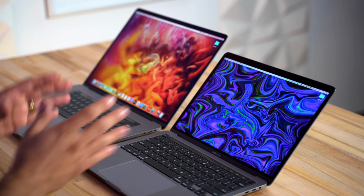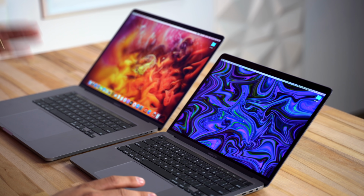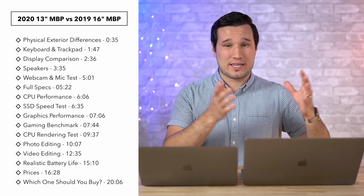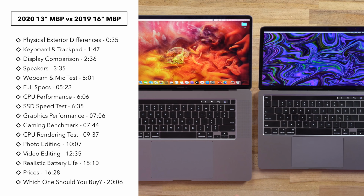Today, we're going to be doing a comparison that so many of you guys commented and asked about. We're comparing the brand new 2020 13-inch MacBook Pro with the new 10th generation Intel processors against the 16-inch MacBook Pro and finding out which one you should spend your hard-earned money on. How much of a performance difference do we have going up to the 16-inch, or can you get away with just getting this 13-inch that's much more compact, smaller, and also lighter?